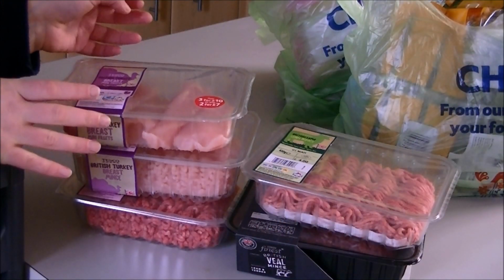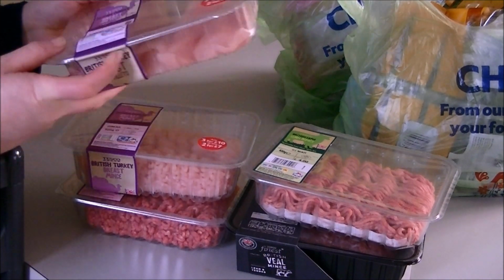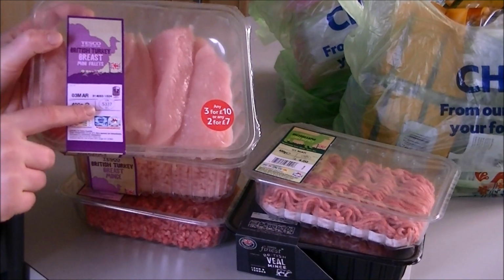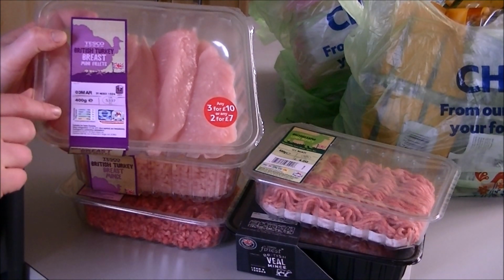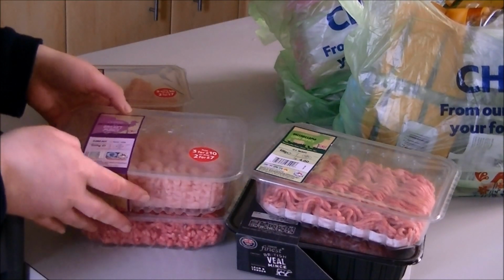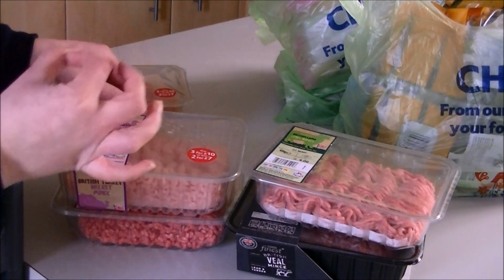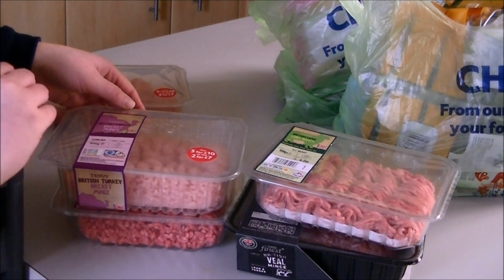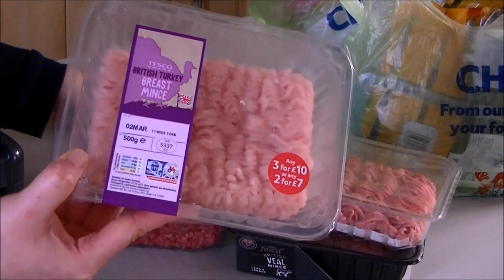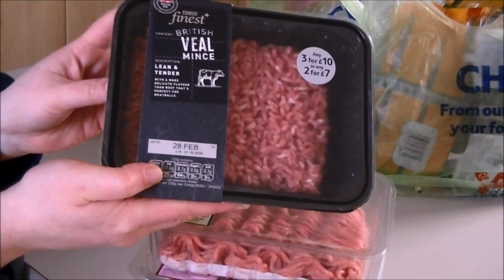So with these meats, they were on offer, and it was 3 for £10, or it was 2 for £7, and I got 5 things. And I got these turkey breast fillets. I'm going to make some little kebab things out of those, like a yakitori type thing, but with turkey, not chicken. And the rest of it is all mince, and Trevor has got a recipe that he's developing at the moment for some sliders, like little mini burgers. So these were all minces that he's going to try out and use making his sliders. So I got turkey mince, we've got beef mince, lamb mince, and veal mince.